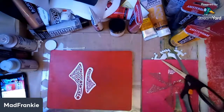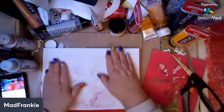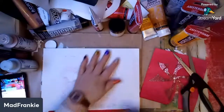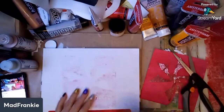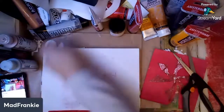Oh, don't tell me. I should be putting that on. Yes, I know. The paint is drying. Yes, that's what I was suddenly thinking. Not very well having an idea in the middle, but the paint dries. I need my violet. I don't know what I'm doing.